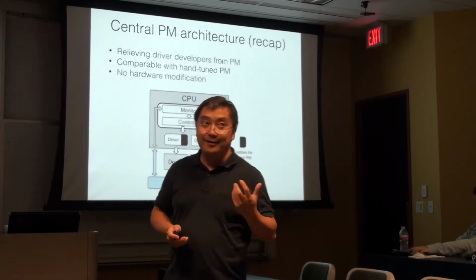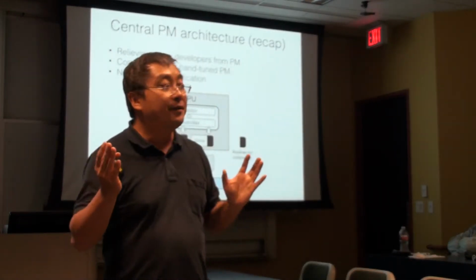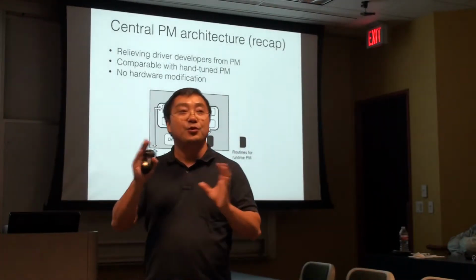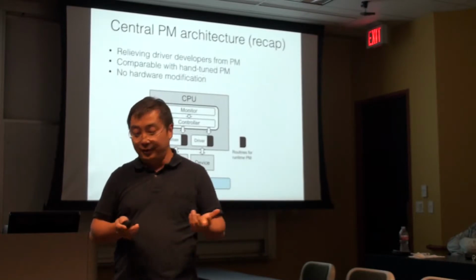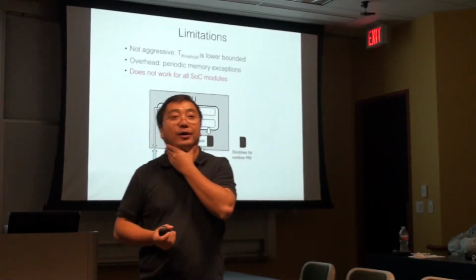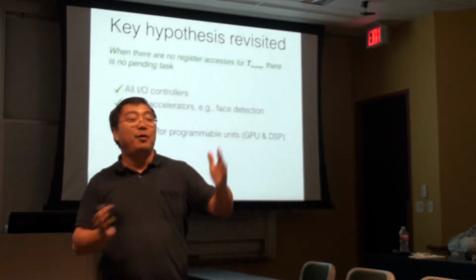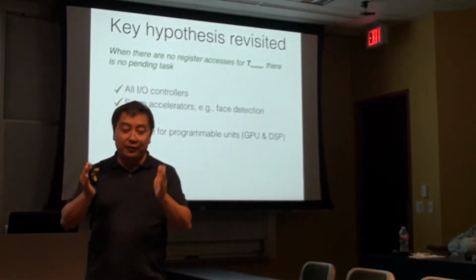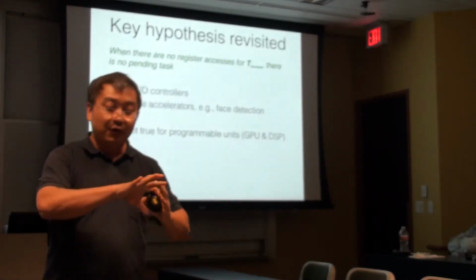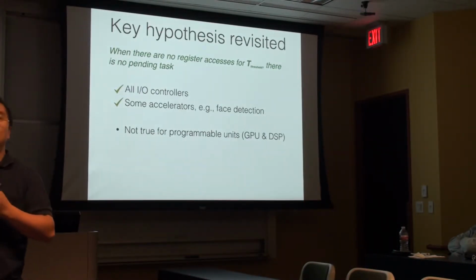Now, to recap the central power management architecture: we basically take driver out of doing power management, and it's comparable with hand-tuned power management, and it needs no hardware modification, which is nice. But it does not work for all SoC modules because of the assumption we made. The assumption is that when there is no register access in the past period of time, there is no activity. The threshold in our experiments is 100 milliseconds, because we observed that for most I/O devices, the processing of a transaction takes much less than 100 milliseconds, except for DSP and GPU.